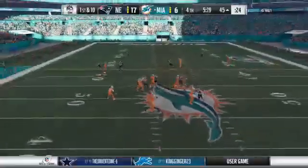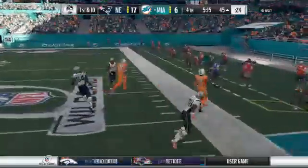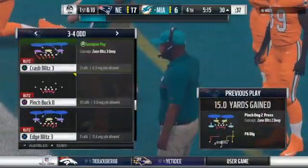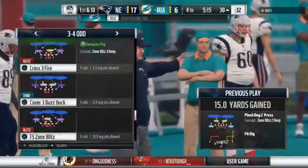On play action, they'll throw. He's going to leave this for his running back. It's complete. And he's going to go out of bounds at the 30-yard line. That's 30 yards now in the last two plays, back-to-back 15-yarders, and they're rolling.